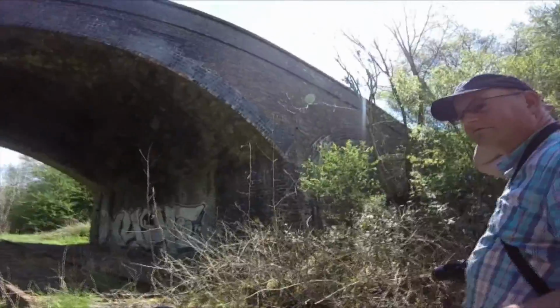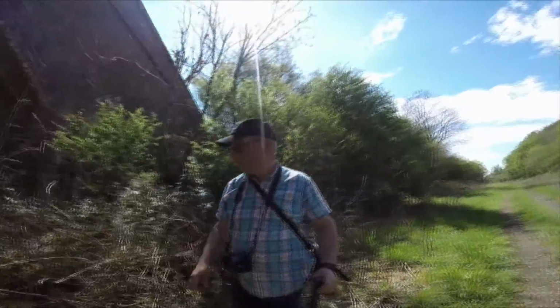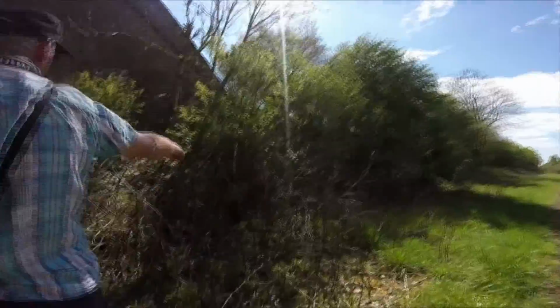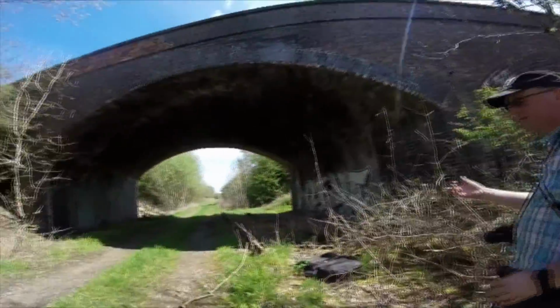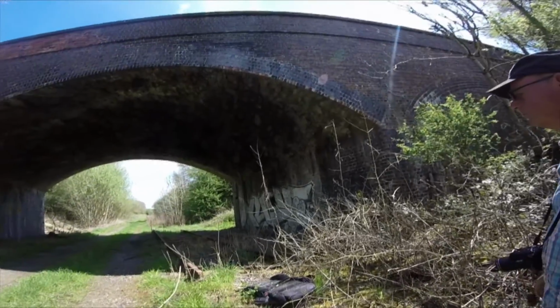Basically, it's the remains of a track at a road bridge. Right, you just passed the fogman's hut. We've got, hidden in there, an electrical box for the track. And again, this is just a section of track which continues on. It sort of breaks up in between as we're walking.